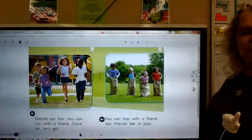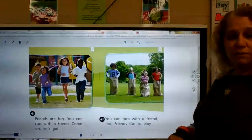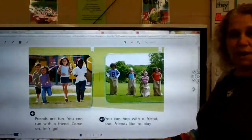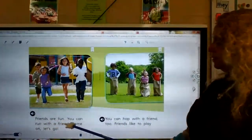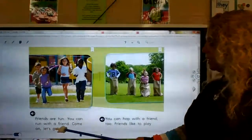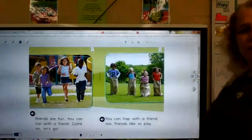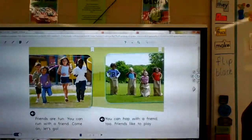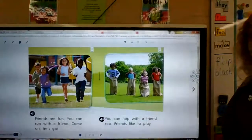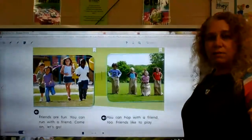Okay, so what we're going to do is I'm going to read, and you can read with me if you can, and then after I'm done reading, I want you to read the page to yourself at home. Okay, so the first page: Friends Are Fun. You can run with a friend. Come on, let's go. You read it. Okay. If I'm moving too fast, you can always pause me, okay?